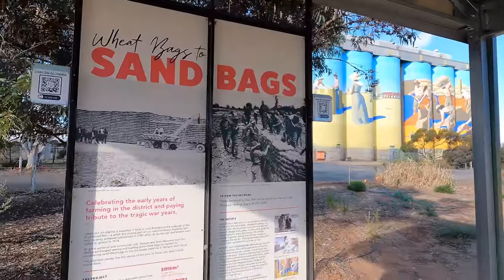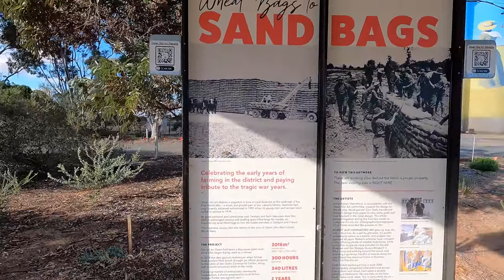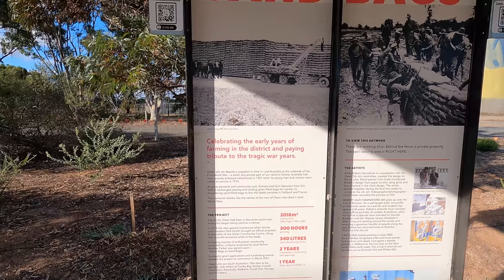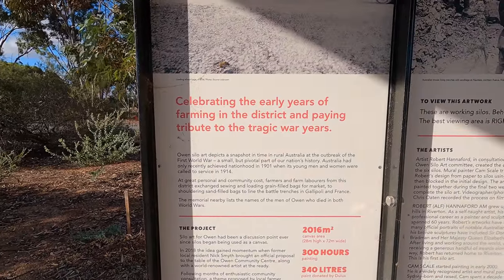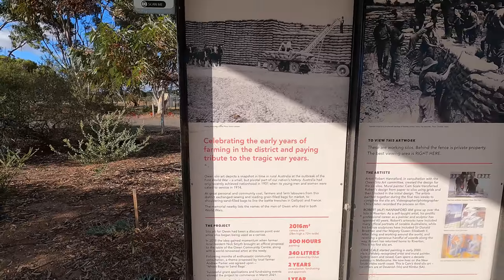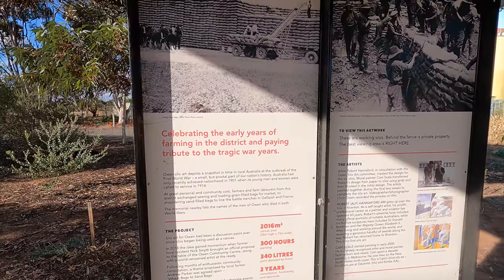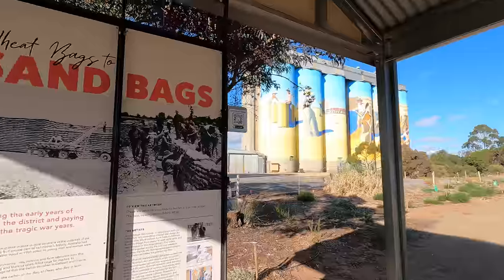So this art here depicts the early years of farming in the district and pays tribute to the tragic war years, where at great personal and community cost, farmers and farm labourers from this district exchanged sowing and loading grain field bags for market to shouldering sand field bags to line the battle trenches in Gallipoli and France. The memorial nearby lists the names of the men of Owen who died in both world wars. I believe it's down there. We'll go for a walk down there in a minute.